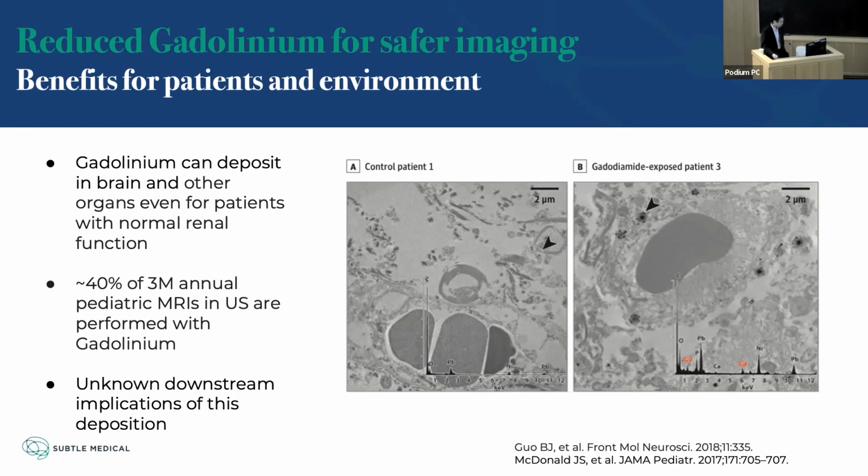And besides improving the image quality and also the acquisition efficiency, we've also paid attention to improving the safety of our imaging by using AI. And recently, there are concerns regarding gadolinium contrast enhanced MRI due to the gadolinium deposition within the body. And gadolinium-based contrast agents can lead to long-term gadolinium deposition within the brain, particularly for pediatric patients. And we don't fully understand the implication of this, but it is prudent to follow the principle to reduce the amount of gadolinium usage when we do the MR scan.